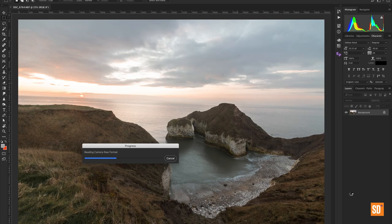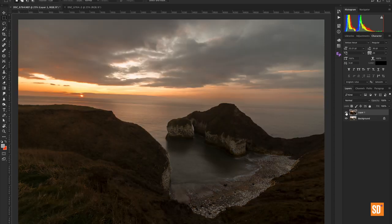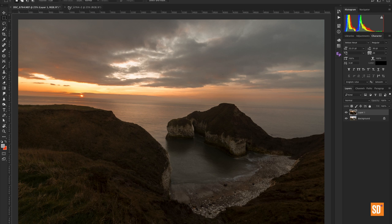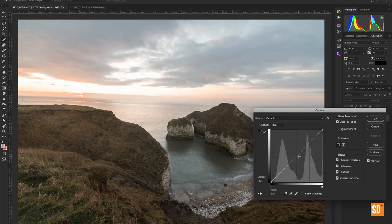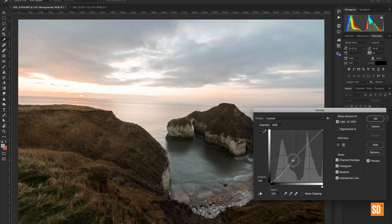So when I open it in Photoshop, I'm just going to copy and paste that into the lighter file. So now I've got two layers, and from there I can start playing. Now the first thing to do is to adjust the curves so that I give the image a bit of punch, because it's looking a bit flat. So I'm just going to adjust it ever so slightly to begin with, and we can go back and do some more later.